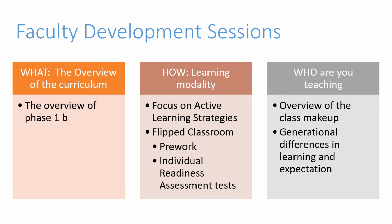they started each session. And we demonstrated various ways of doing individual readiness assessments to test the audience and see exactly how much of that pre-work was understood.